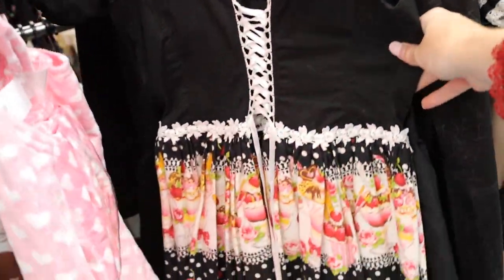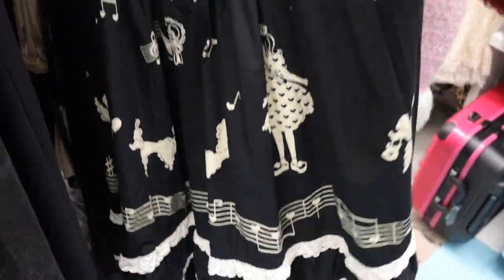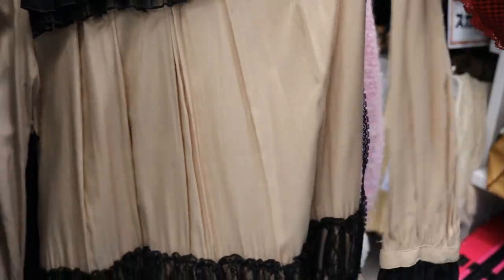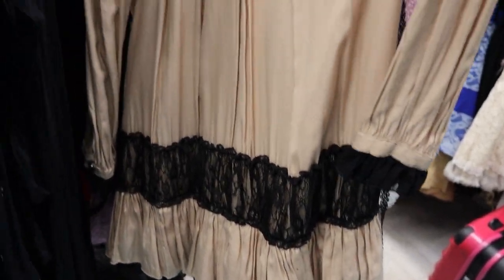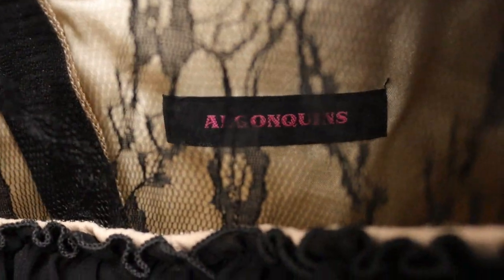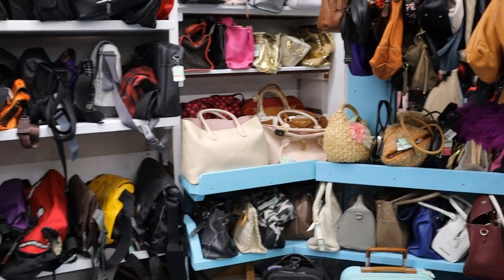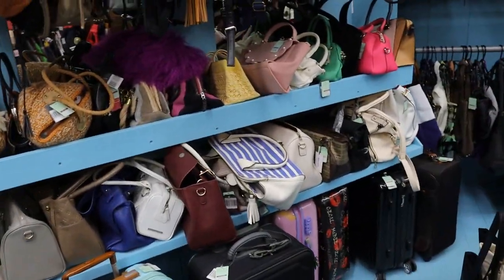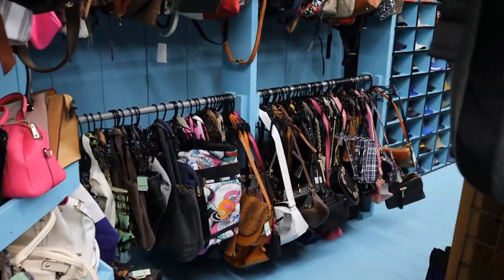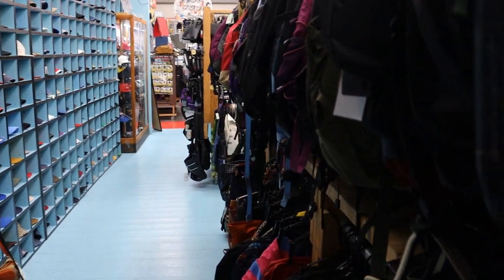More Bodyline dresses. Very costumey pirate dress. Another Baby dress. It's like Alice in Wonderland theme. Or just poodle theme. That's pretty. It's very warm. What brand is this? Algonquins. Never heard of it. This thrift shop also has a gigantic bag area and luggage. I found a Liz Lisa luggage case here the other day too. Like the cute floral ones. Just bags upon bags. So many bags.